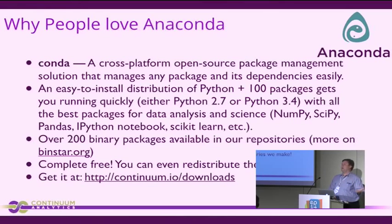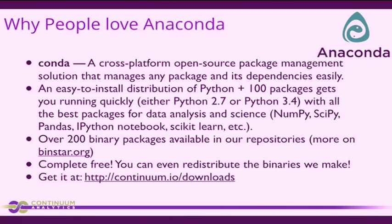Then there's over 200 packages available. Scikit-learn, scikit-image, IPython notebook, just at your fingertips. Conda install gets them, and you're off and running. No more compiling dependencies, no more trying to figure out how to install it. And this is all completely free. You can even redistribute the binaries we make. So that's Anaconda. Its purpose is to make Python ubiquitous in data science. There should be no excuse for anybody in the world using Python to solve their data analysis needs. And that's why we made Anaconda.